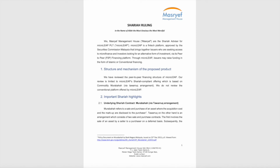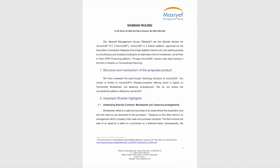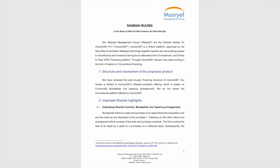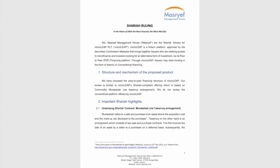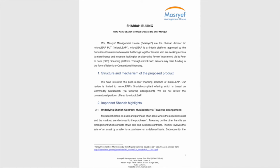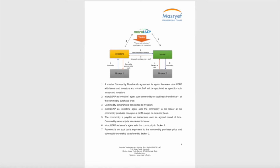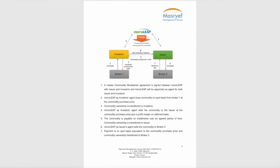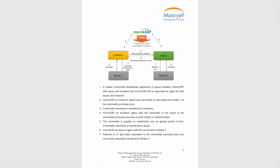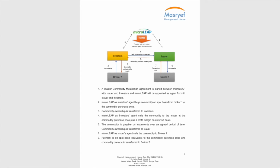As with all Sharia-compliant products that have to be regulated by the Securities Commission, a Sharia pronouncement must first be approved by the Sharia Advisory Council of the Securities Commission. In our Sharia pronouncement, which you can see here, our Islamic investment notes are based on commodity murabaha via tawarruk arrangement. This may seem a little complicated to many of you, but rest assured that microLEAP takes care of this. As an Islamic issuer and as an Islamic investor, you don't have to worry. We will do this on your behalf, and also a commodity murabaha agreement has to be signed between microLEAP and the issuer.